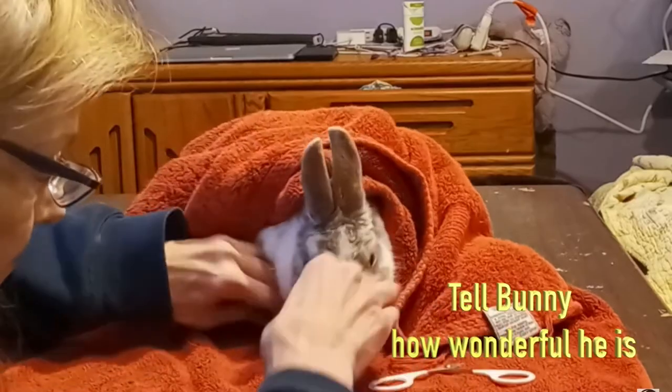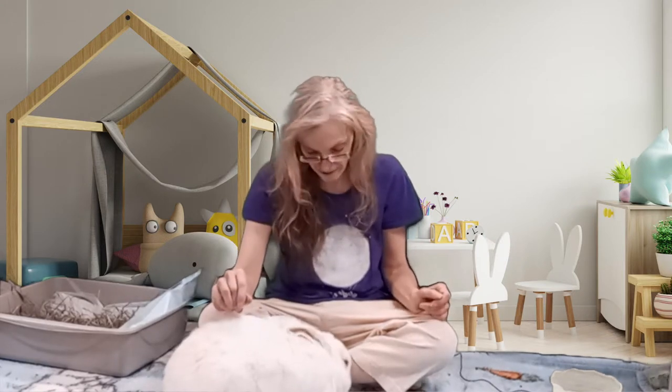But this last time I tried to clip Snow, she was not cooperating at all. She really didn't. She's very fast and slippery because she's so small. And she did not want to be picked up. She sensed that we were trying to clip her nails and she just was not having it.